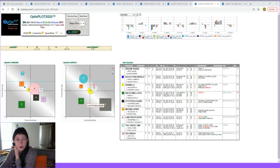Otto the Legend, maybe more of an underneath. Parnelli is probably going to be part of the pace. I mean, what other chance does he really have? But distance-wise, he has struggled at the route. Speed figure-wise, he's on the slower side. Dreamshake, same thing. I don't know what about this horse would make him 7-2 in this field. He's slow. Not even any real progression in his first to second start, right? Unlike Law Professor, who came out of the same debut race, he improved in his second start. Dreamshake, I don't know. Nothing about him gets me excited.